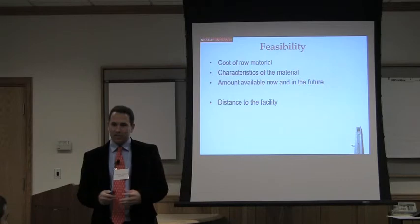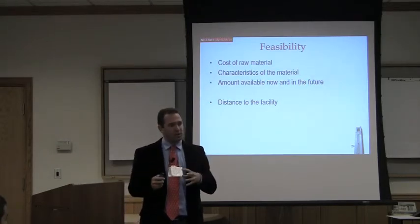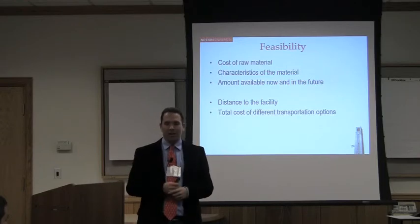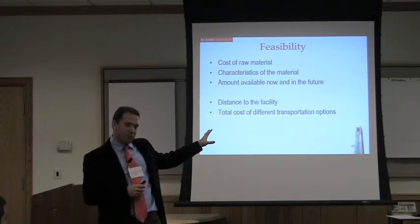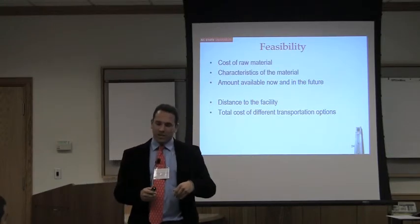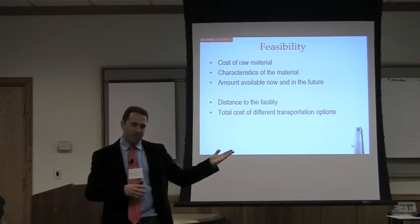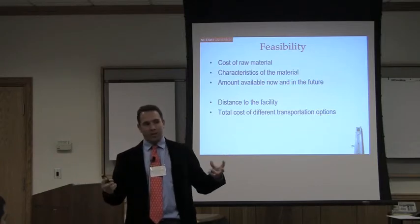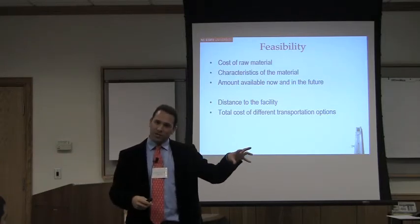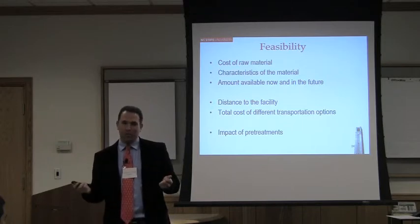Also, the distance to our facility. Where is that pool of raw materials compared to us, and how much is that going to impact our overall processes? Basically, the cost of transporting that material to our facilities, looking at all the different options, not just one. Like I said here, in one case, rail or trucks. Just look at everything, or the different options that you have, depending on the source of your material and where you're located. And the third one is the impact of pretreatments.